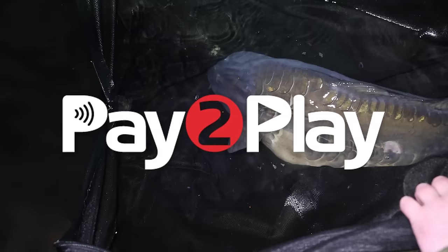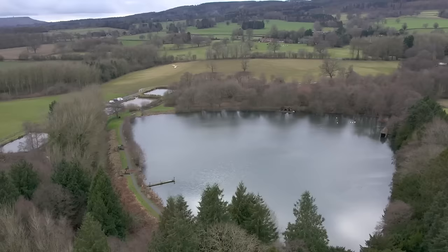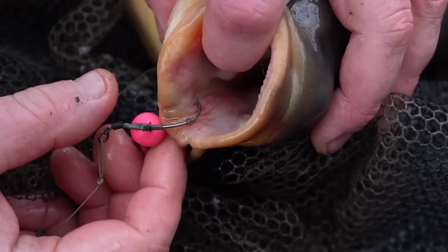Welcome to a brand new series from us guys at Trakker, Pay to Play. And if this is what they look like, I cannot wait to try and get into some of the bigger ones. In this series, we're going to cover all sorts of venues where you have to pay to fish. So we're going to look at day ticket venues, exclusive venues, but also holiday venues over in Europe.